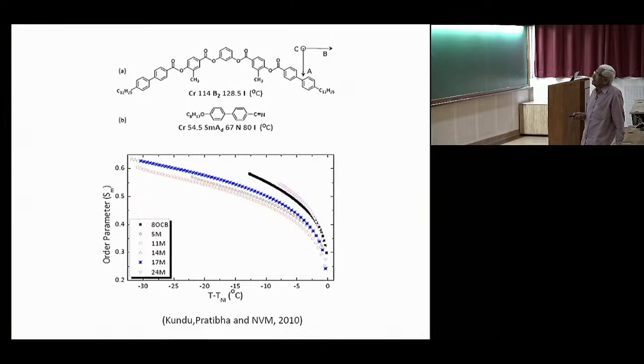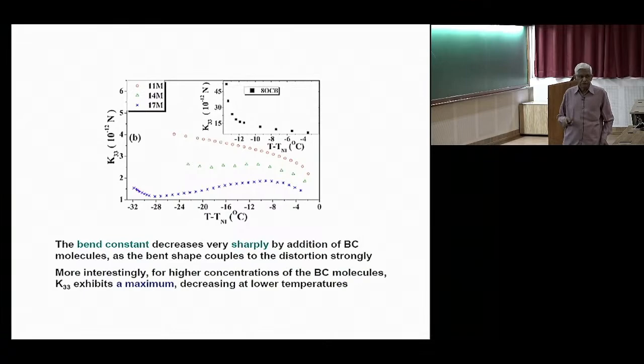Anyway, I won't go into this. You see, we mix these two. So you form the nematic above some temperature. Then you measure the orientational order parameter. It varies as usual, increasing as you lower the temperature. Fine. But then you measure the bend elastic constant as well as the twist and splay elastic constants. The bend elastic constant, as I discussed yesterday, in the case of pure 8-OCB, it has a nematic to smectic A_d transition. So this diverges.